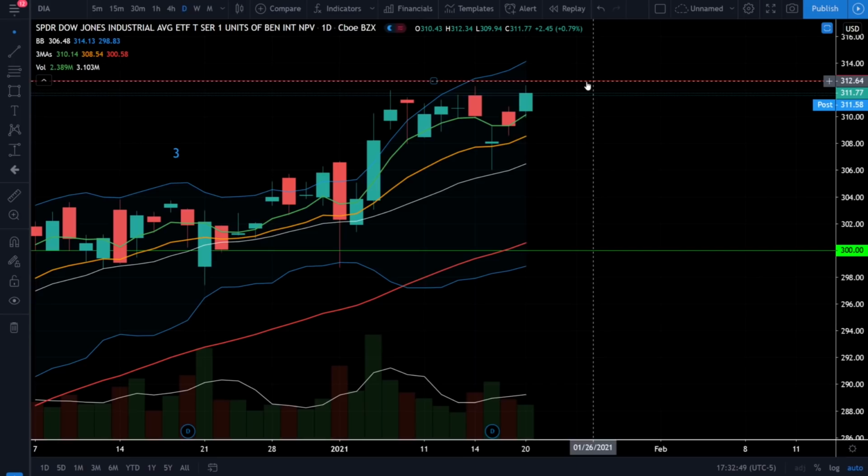So all three indices still have bullish price action and bullish trending, which means this market is the real deal bull market, and we should continue to expect to see the market heading higher until we see something shift in this trend.